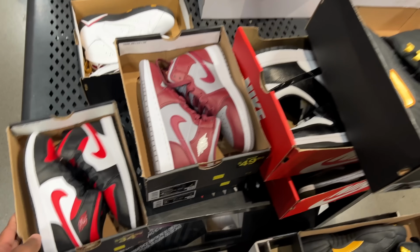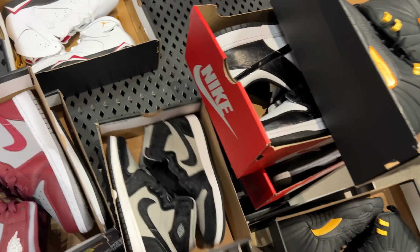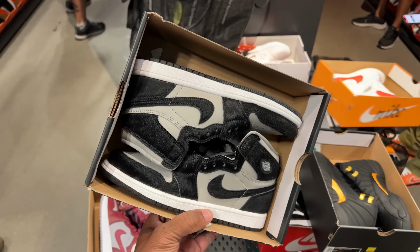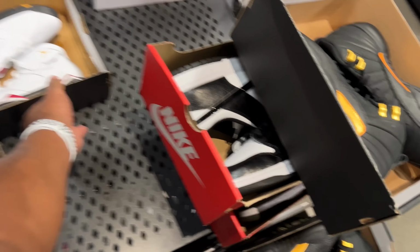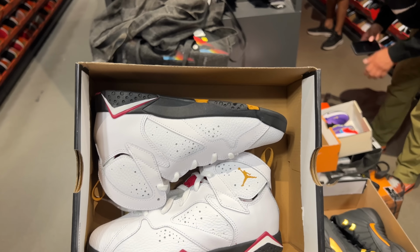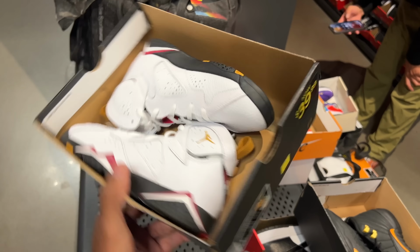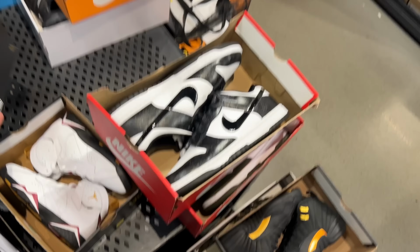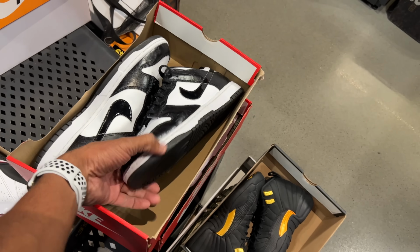$34. That's crazy. I like these. $39.99 for these joints, y'all. That's crazy. And the canaries, no, I'm just kidding. The Cardinal 7s for 40 beans. Crazy price. Fire, fire. I like it, man. Yo, these dunks got me mesmerized because I have never seen these ever.